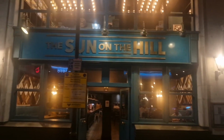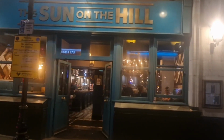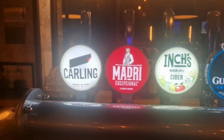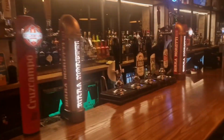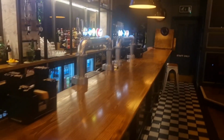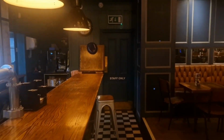So in here, next up, the Sun on the Hill that loads of people have shouted out. It is a great beer. I've been here before, so I'm going to have a quick one in here, and we're going to move on. Decent beer, aside from Carling, obviously. Some good bits. Modern feeling, definitely. It goes upstairs and bits as well. I can see why people like this one.